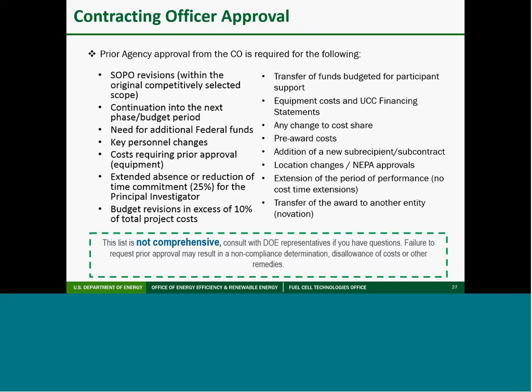There are a number of administrative actions that require prior agency approval by the contracting officer. This list is not comprehensive, so please ask if you're unsure about whether or not a particular action requires pre-approval. Failure to request prior approval could result in a noncompliance finding by the agency, and/or potential disallowance of costs.